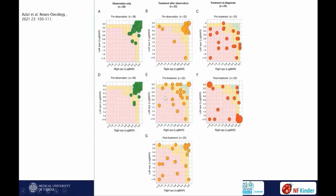There is a way to present this where the visual acuity, this is logMAR, meaning 0.0 is 100% vision, of the left and right eye as seen on that chart. And for those that get only observed, you see that they have a pretty good vision over time and keep that. On those that get observed first, you see that they resemble actually the observation group, but then they tend to lose vision on at least one eye.